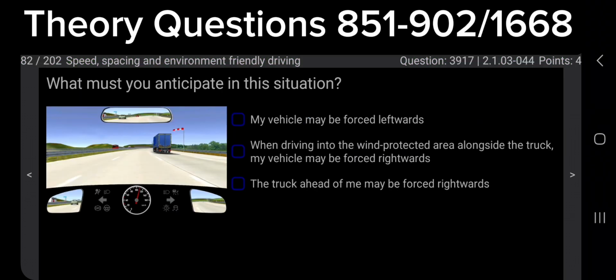What must you anticipate in this situation? My vehicle may be forced leftwards. When driving into the wind-protected area alongside the truck, my vehicle may be forced rightwards. The truck ahead of me may be forced rightwards.